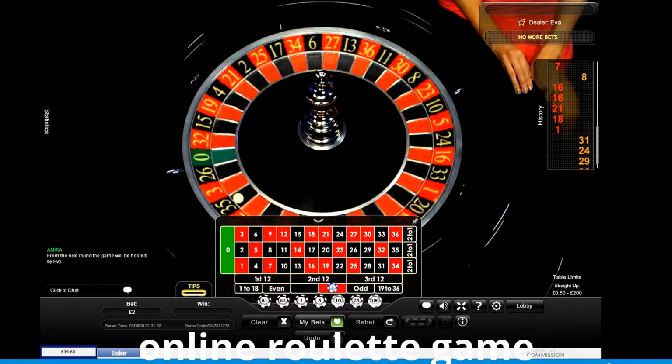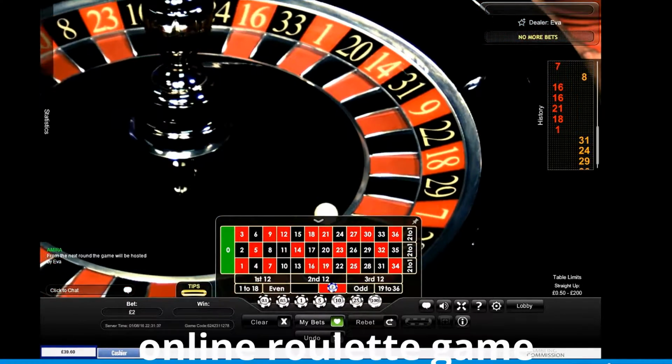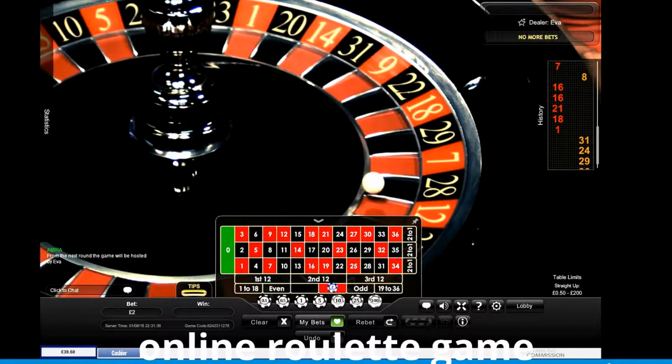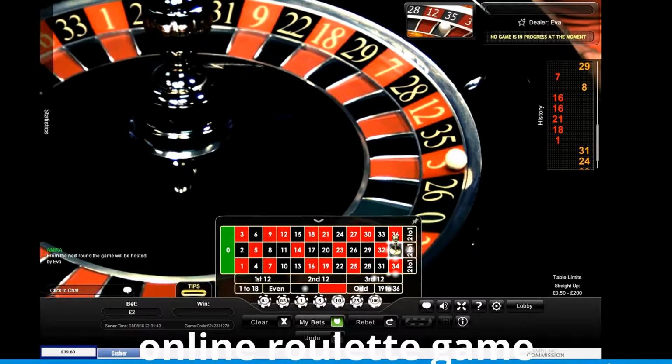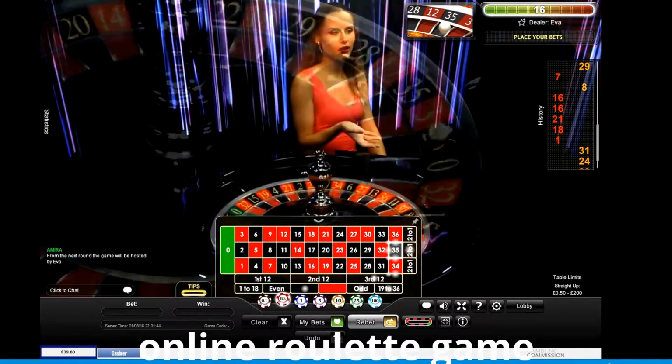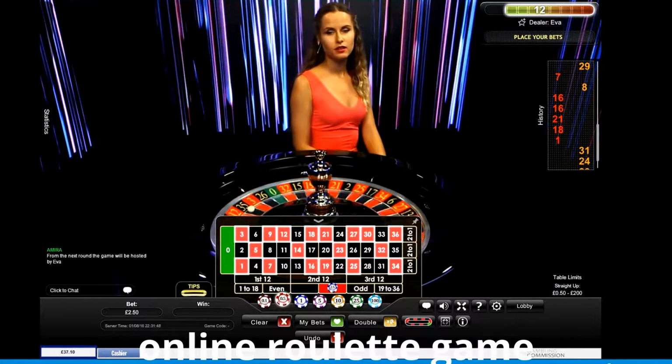And it's black. I was very close to zero there. Just need a wee nudge to send it on in. But it's not, it's a black. To be fair, zero isn't much different from black when you're always betting red, is it? So we're increasing that to £2.50 now.